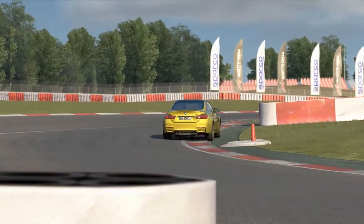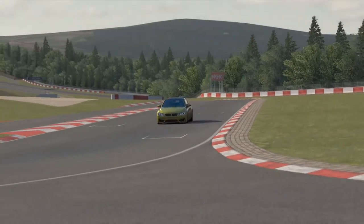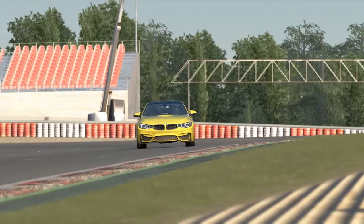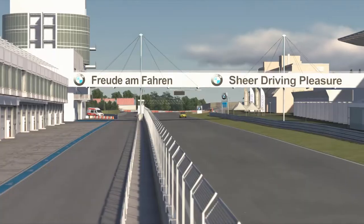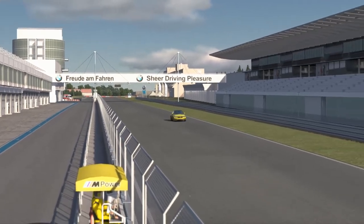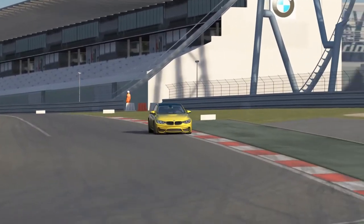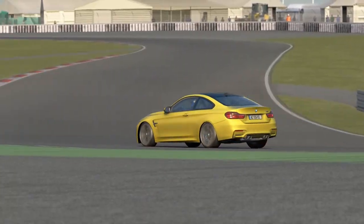I don't have to worry about manually shifting gears with my H pattern. But what that does mean is you can't force it into a lower gear. So if the RPMs are too high, you can't just downshift it. The protection will come in and stop you from downshifting, which also reduces your slowing speed and therefore increases your stopping distance.